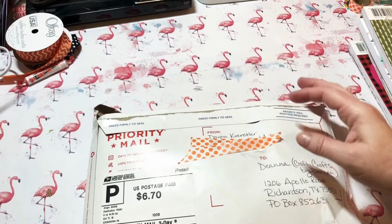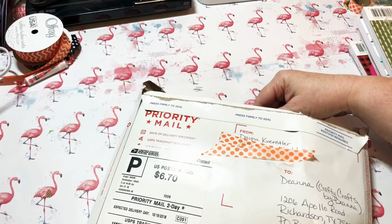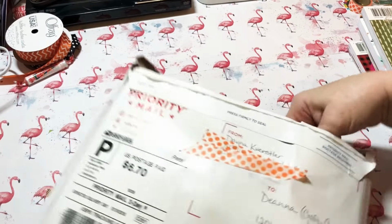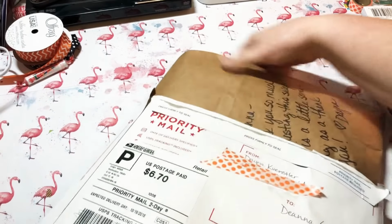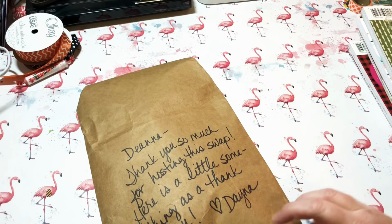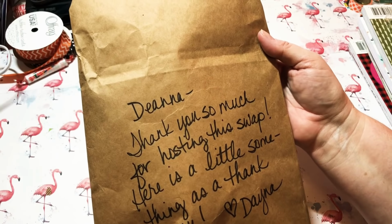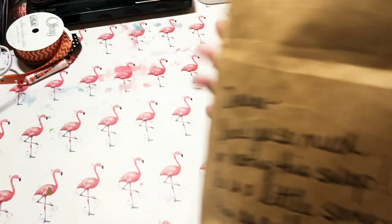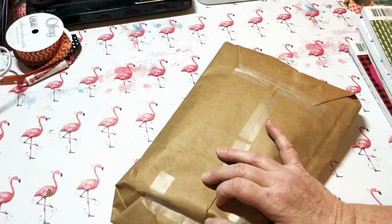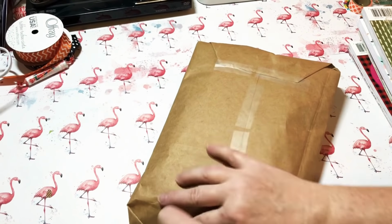I did not really expect anything in my box, but since it's close to my work, I thought I'd stop by and check. I opened up the envelope, but I have not opened what is inside. So it's pretty exciting. It says, Dina, thank you so much for hosting the swap. Here is a little something to thank you. And y'all, look how she put in some brown paper. I love that so much. Let's just dig in.